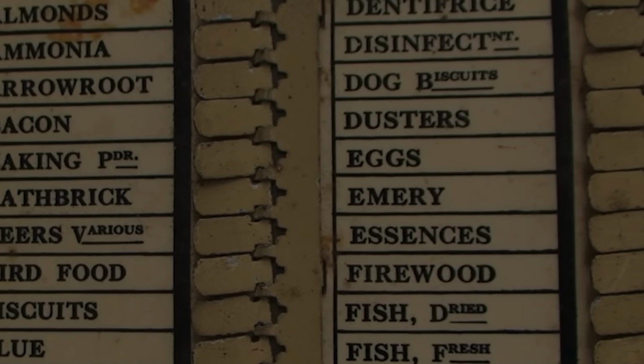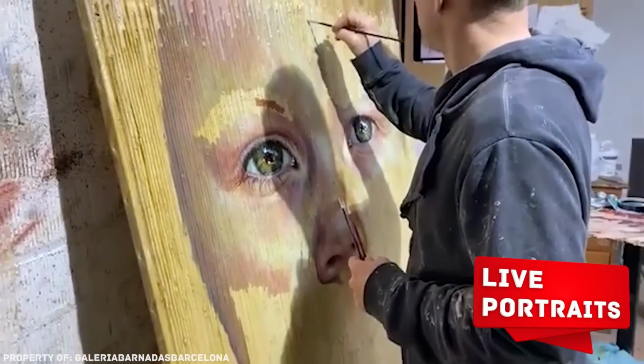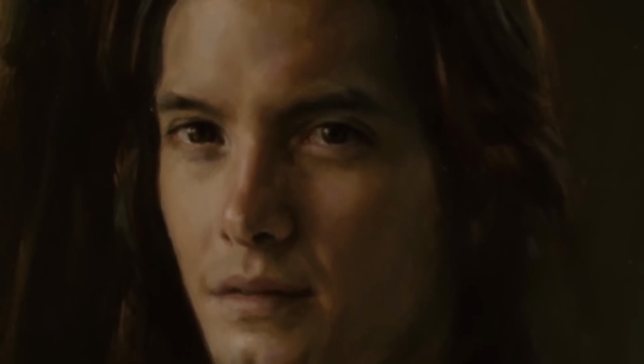Live portraits. It seems that the portrait of Dorian Gray could exist in real life and not be a figment of imagination of the famous writer Oscar Wilde.